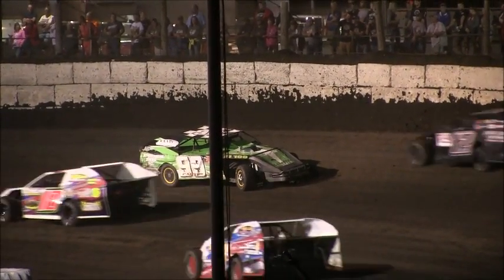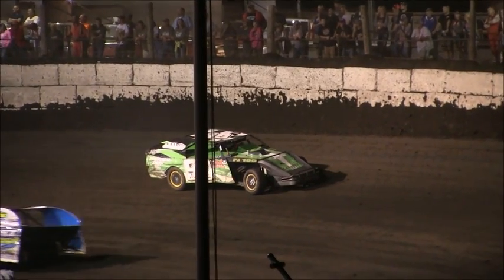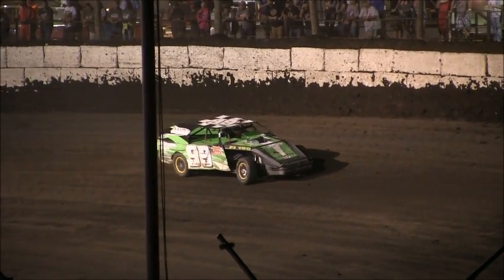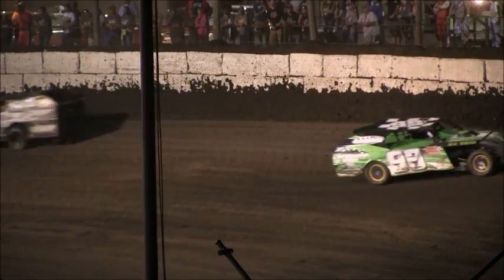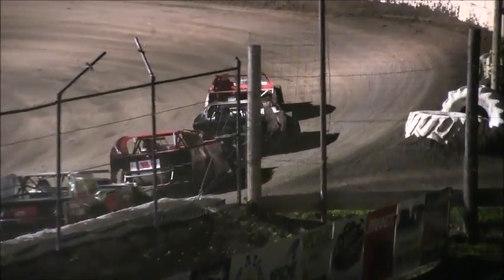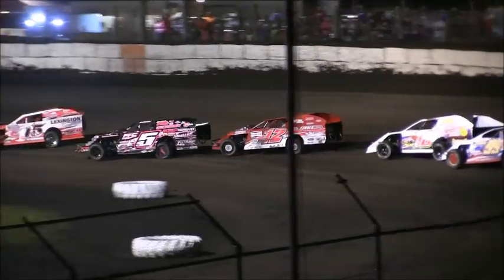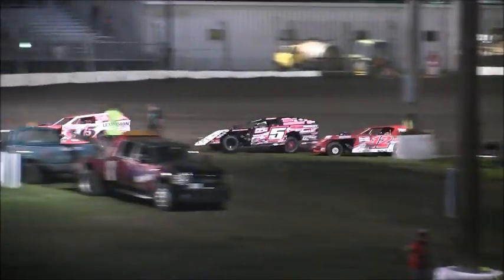And we're gonna have one final lap again, and Luke Lee is not happy with the 18 there, young man. I don't think Jeffrey saw him when he went to the feature. They're single file with 5 to go. In the heat races, they're single file with under 2 to go. So in the features, under 5, they'll go single file.